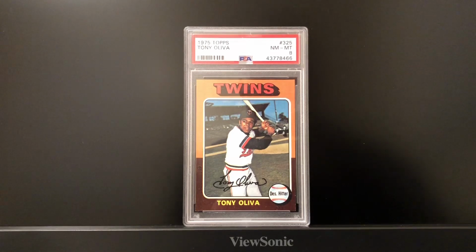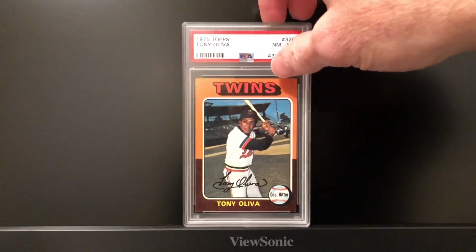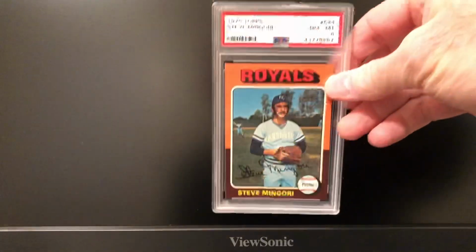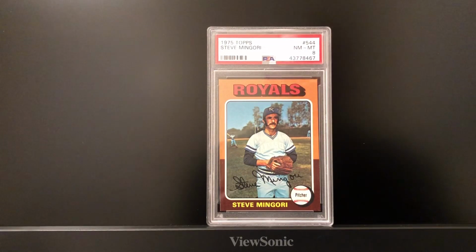Oh, it's beautiful. All right, well, this is the 75 Topps Tony Leva. It's another PSA 8. But, you know, the centering is fair there. Not great, but again, corners are good. Surface was spectacular. PSA 8. He's a sneaky Hall of Famer, maybe. You know, now that Bane's got in, everybody can get in. But here's, I thought this would be a 9. That's why I bought it. And obviously it's not, but very, very beautifully centered Steve Mingori.